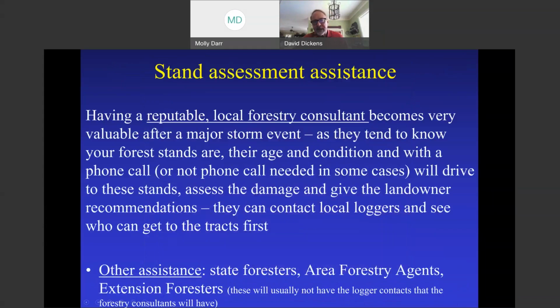Stand assessment assistance. Now, when it comes to assistance, state foresters, area forestry agents, and extension foresters (I'm an extension forester with UGA) can educate and assist landowners from an educational standpoint. But when it comes to getting your wood out of the woods, it's going to be the consultant and the logger. So if you have a very good relationship already with a consultant, that's going to go a long way with you getting a logger onto your property in a timely manner if you have severely to catastrophically damaged stands, okay?